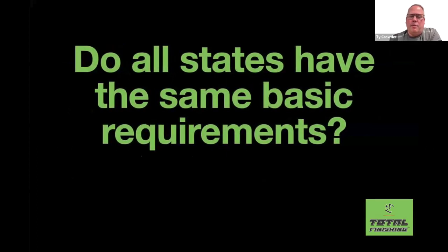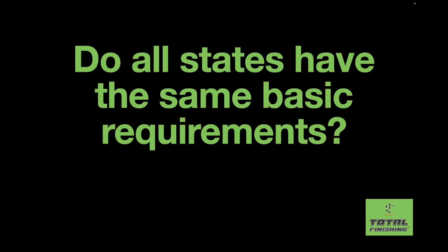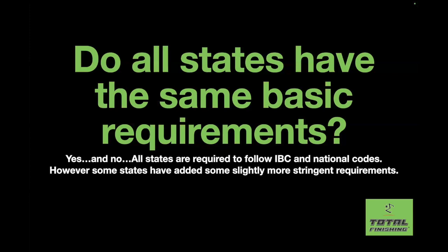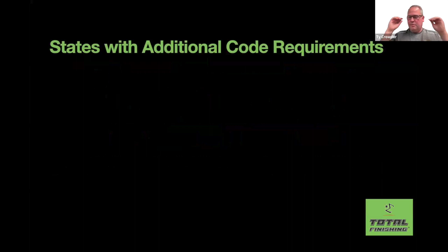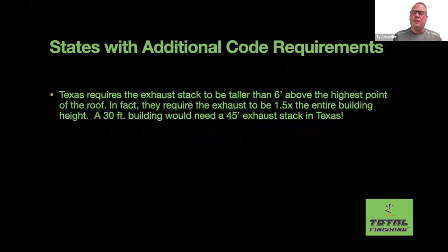Do all states have the same basic code requirements is what I should have put here. No. No, as you mentioned California a few times. Well, yes and no. Okay. So all states are required to follow the international building codes and the national codes, your national electric codes, your NFPA 33, all of that. What you will find though, there are some states that have slightly more stringent requirements. So they've increased the code requirements from what is a national standard. Okay. So yes, like you said, the low NOx requirement, but I just put down here, since we cover all the country, a couple of strange ones to be aware of.